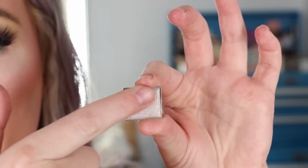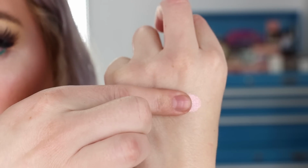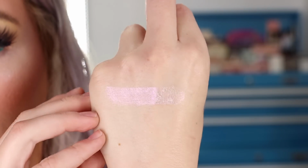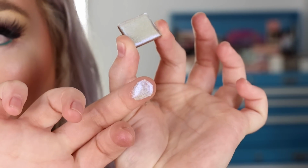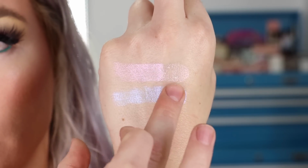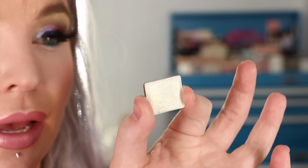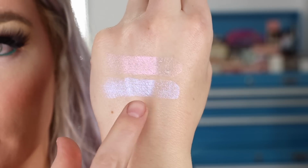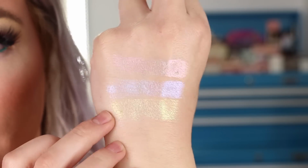So this is the shade Ambient right here. That is Ambient. This is the shade Umbra, U-M-B-R-A. So there is Umbra. This next one is Candela, C-A-N-D-E-L-A. So there is Candela.